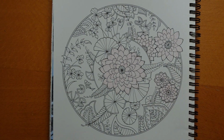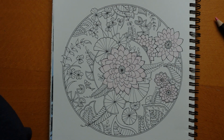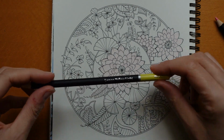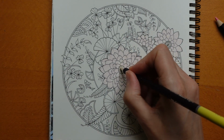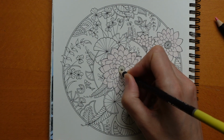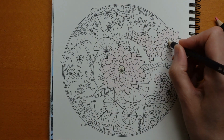I'm just checking if that's all the flowers. Yeah, I think it is. So now I want to do the centres, I think. I want quite a light yellow, to be honest. I'm going to use the lemon yellow light, if I can find it. Yeah, the lemon yellow light, and I'm just going to do a little gentle bit in the middle. Almost a sort of creamy colour, not too much. And the same on these.